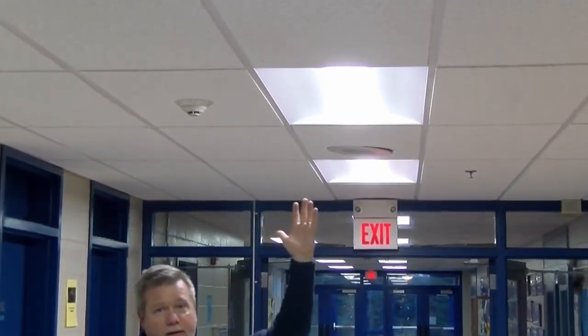So now we're in one of the hallways at Litchfield Middle School. And I just want to show everybody that here we have an old fluorescent lighting fixture that's run throughout the building. These are T8s. We've already done one upgrade from the old T12s that were in place to the T8s to save some money. But our plan as part of this project is actually to replace the lighting throughout the building with highly efficient LED lighting.